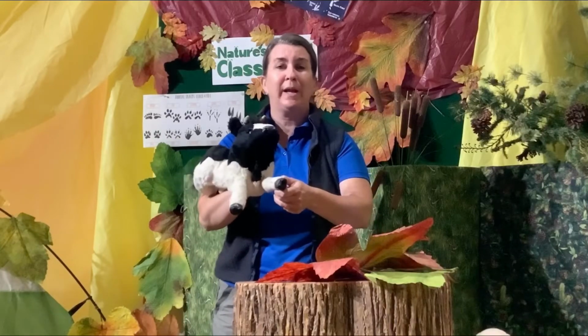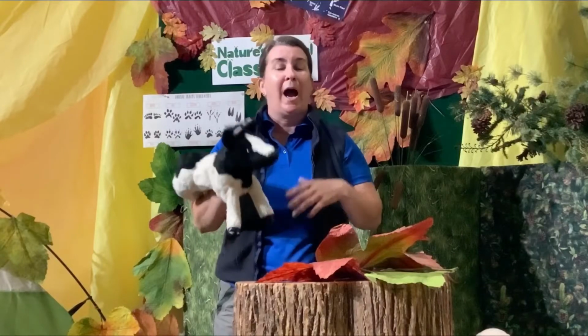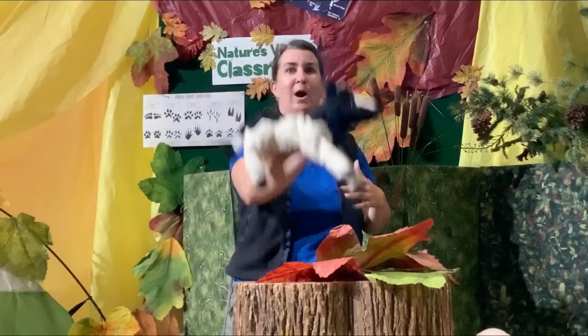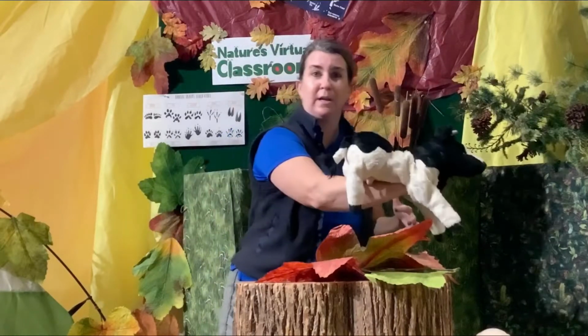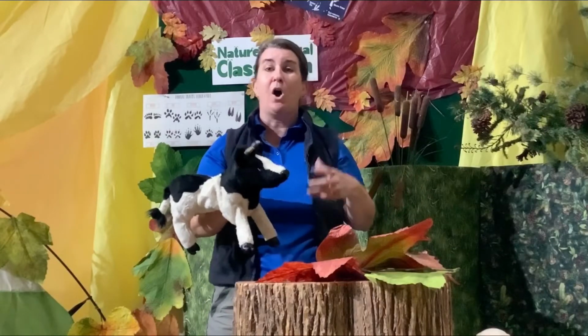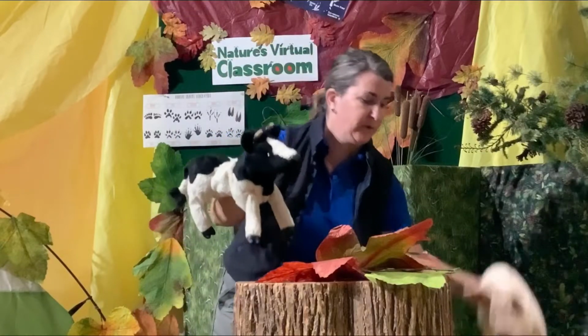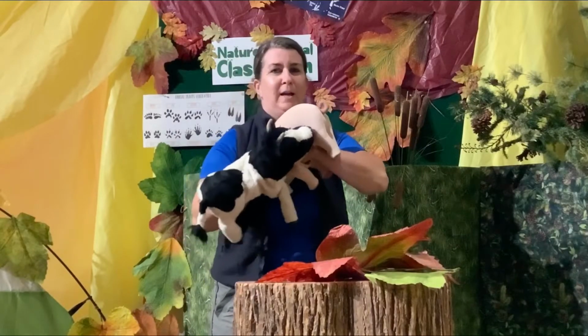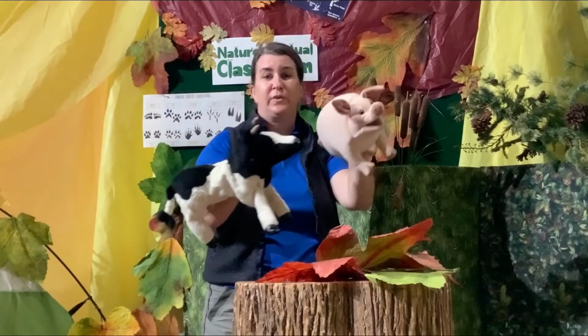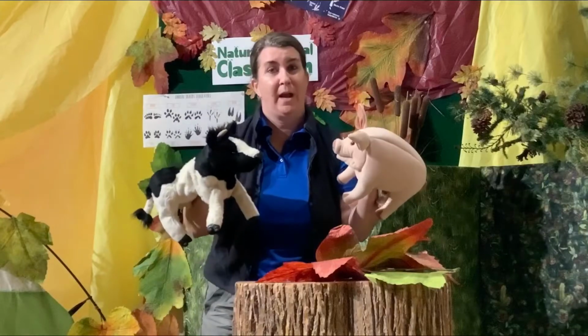Now, once you find those tracks, you can figure out maybe where they're going. See which way their toes are pointing and follow them that way. How are they moving? Are they walking? Are they bounding? Are they running? You can tell that by how far apart those tracks are. Are there two sets? Maybe they have a friend, maybe they're chasing somebody, so we'll use our pig puppet here. You'll be able to tell that if they're the same track and they're moving along, or two different tracks like our cow and our pig would have.